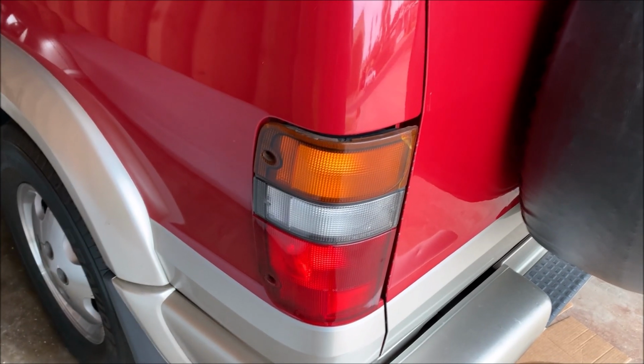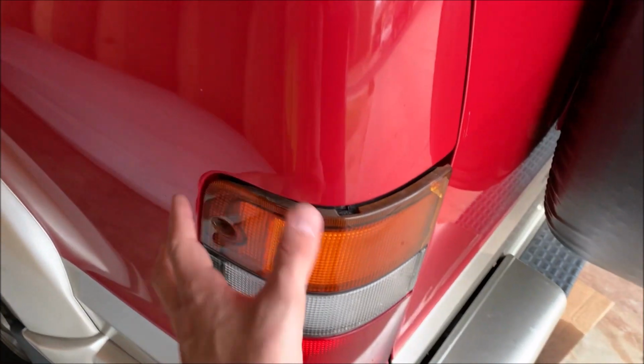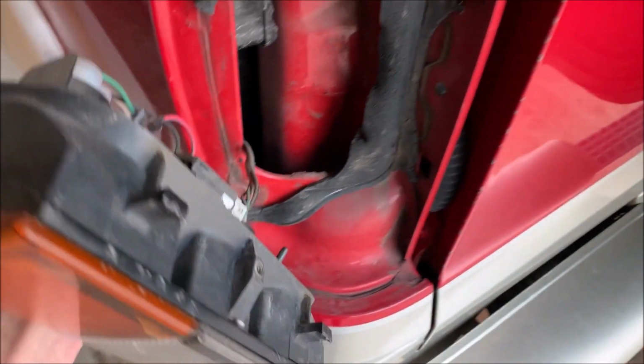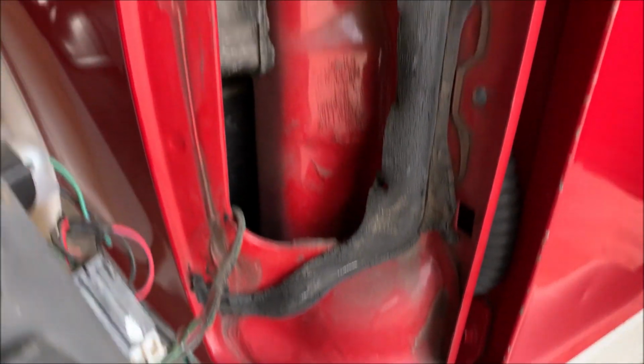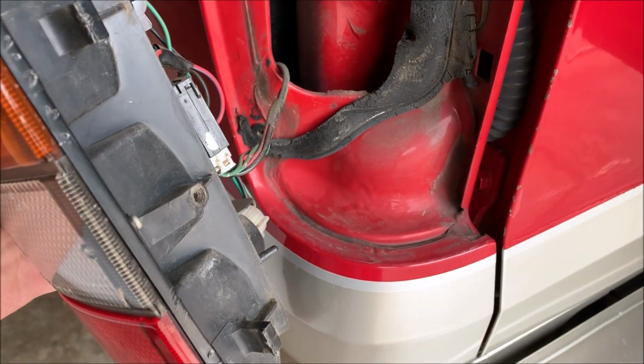A few of you can relate to this, but one of my favorite things is finding dirt in places that you can't even see and getting a chance to clean it. So look what I find behind these tail lamps. I was just going to replace a bulb and then realized I might as well tackle this while I'm at it. So here we go.